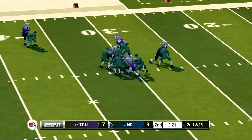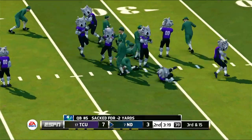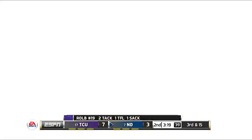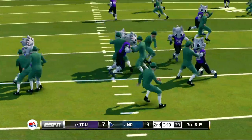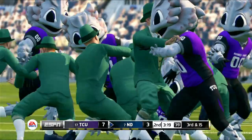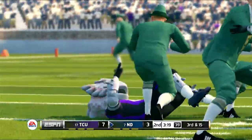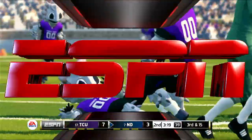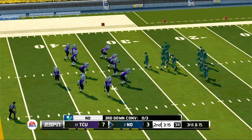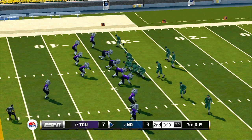He's going to try and scramble. And he's going to come up with a sack. That makes it 3rd and 15. Third down, 15 to go. Ball on their own 32.